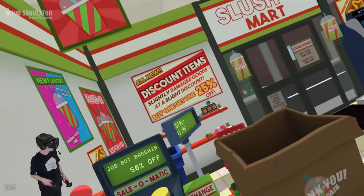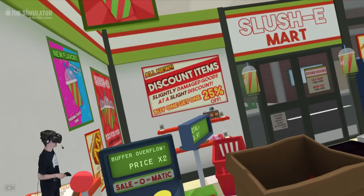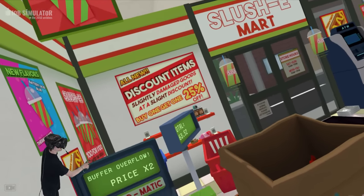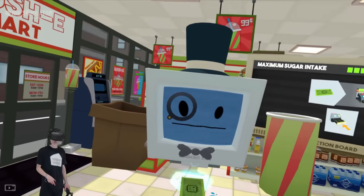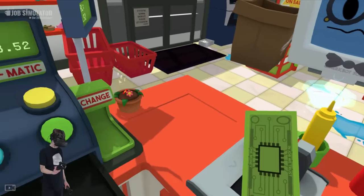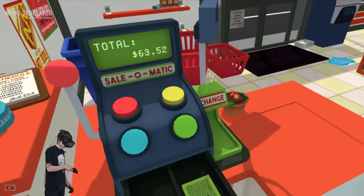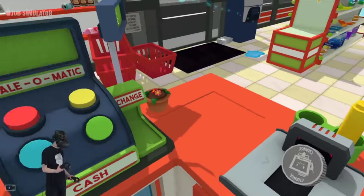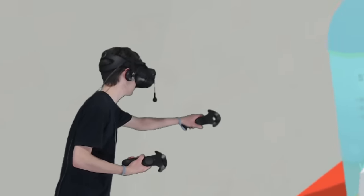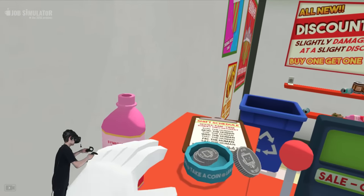50% off? That's not what I meant to do. That seems right. Bing! Cool. And here's some banknotes for you. Thanks for the money. Keep the change. Sweet. Oh. Cool. So he gave me some change. I lost some back here, though, and I'm actually hitting a wall, so that doesn't help.